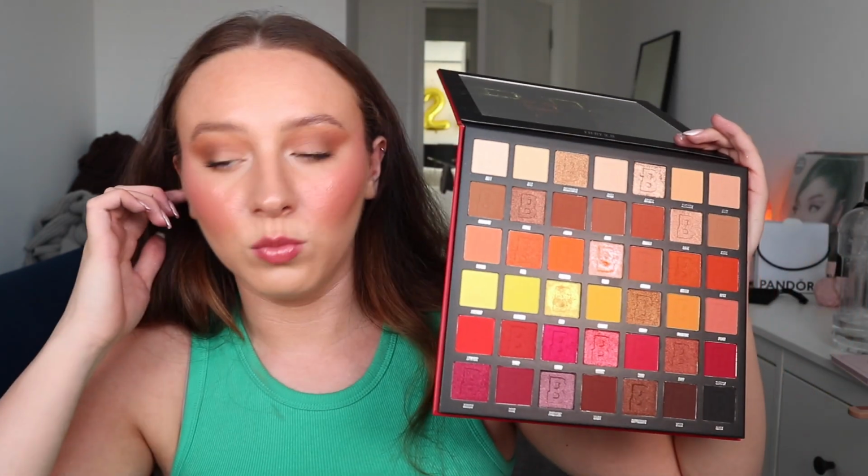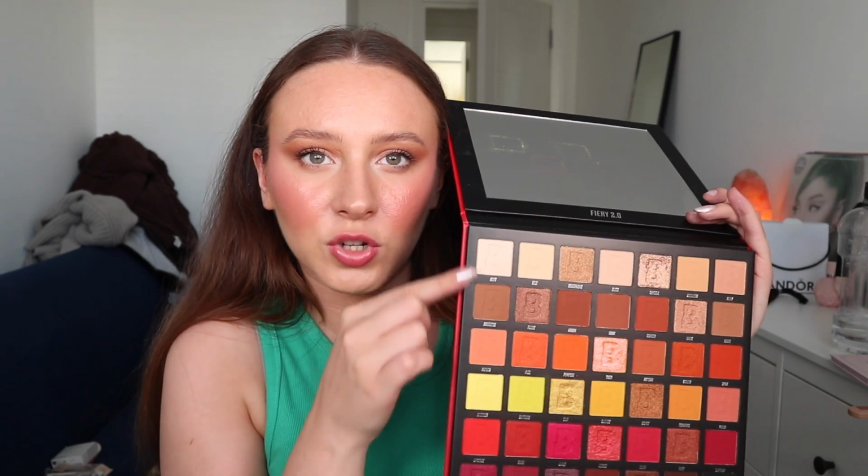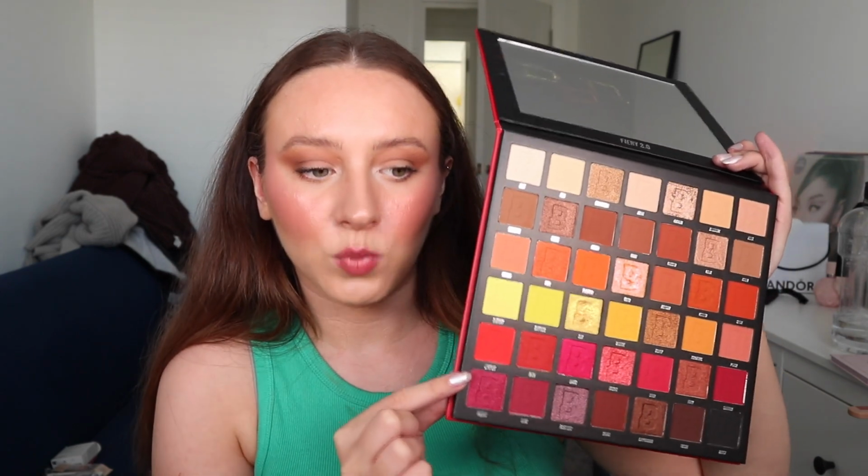Next up, we have the Fiery 2.0 palette, which is this one. I did not buy the Fiery number 1, like the normal Fiery. I wanted the 2.0 because the normal Fiery one was a lot more neutral, but like just red, like this sort of section, but like all of it. Whereas I really liked how this had like the bright section as well. So that's why I got this one and not the first one.